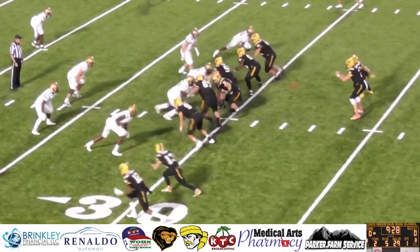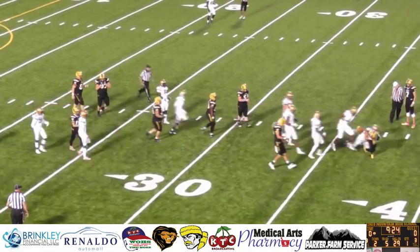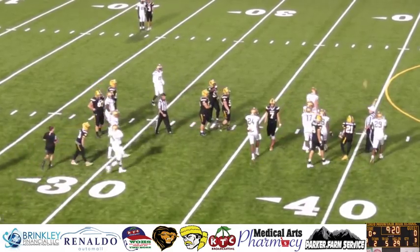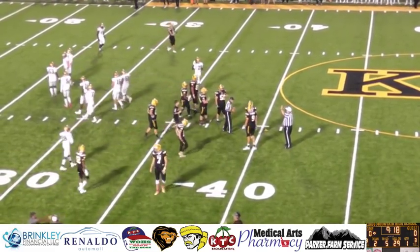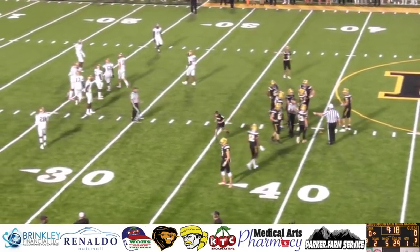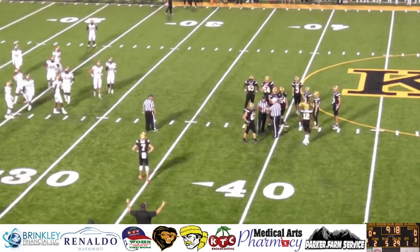Reed in the shotgun, ball on the left hash, hand off to Brooks. He had an opening, but it closed quickly. Is that Nick Stites or Jack Hollifield? It was Jack Hollifield, and he's got to be careful. I think he just picked up 15. A little extra talking after that tackle, and there comes the flag. And instead of being a big loss in a 3rd and long, now you're getting an automatic first down, or at least it'll be a first down with the yardage.